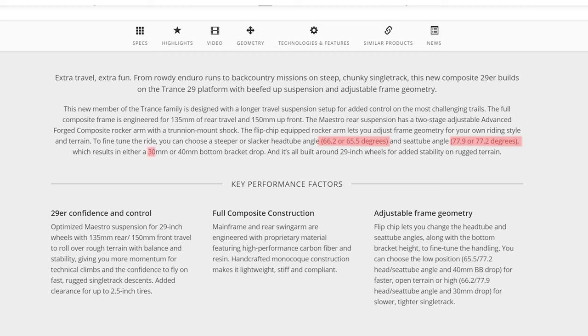the bottom bracket drop. It goes from 30 millimeters to 40 millimeters. Basically, in layman's terms, you have a high and a low setting. So you have a setting for if you'd rather the bike to be able to turn a little bit quicker, shorter wheelbase kind of feel to it, slightly more towards the XC side of things. And then you've got the straight up bombing down hills mode. That's the easy way to describe it.